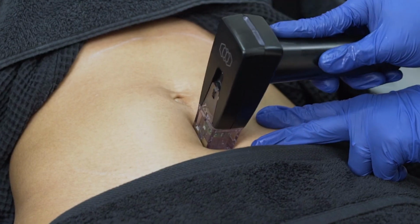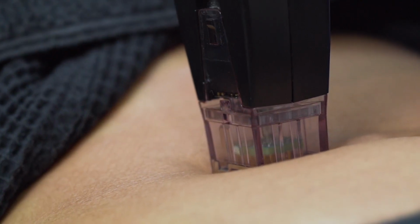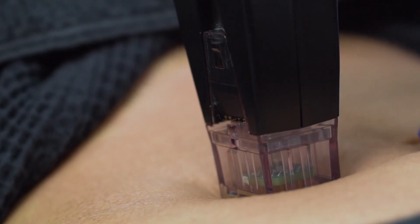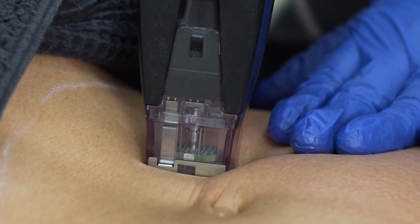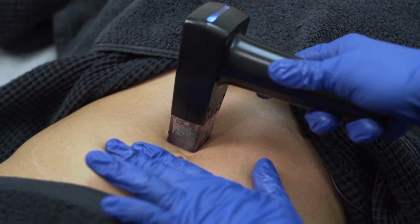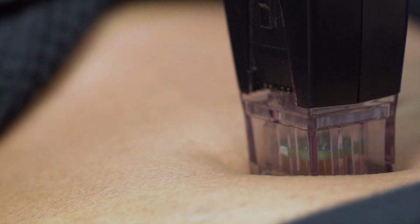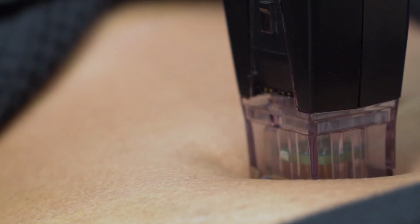Wow. They use this handheld device that pressed onto the skin with microneedles that touch the subdermal layer while generating radio frequency waves. RF waves, they call it. It's not just microneedling. The RF waves go deeper into really stimulating the collagen and elastin production.